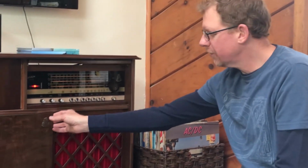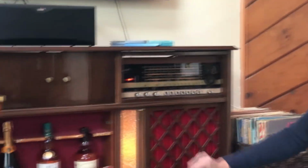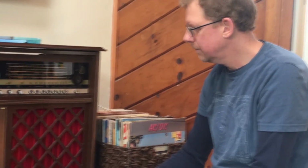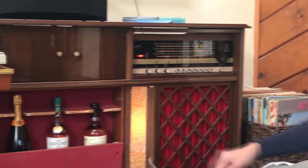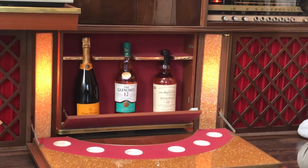One last piece of the puzzle was finding replacement bulbs for this piece right here. Now the side lights light up. It's awesome! You always hear about being prepared for a bad day, but you never talk about being prepared for a really good day.